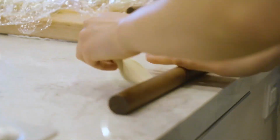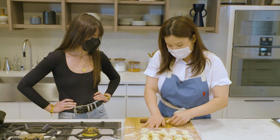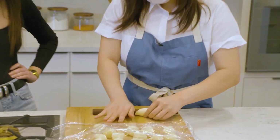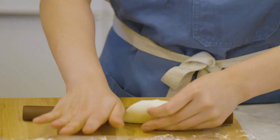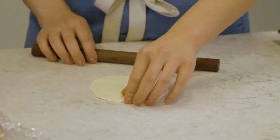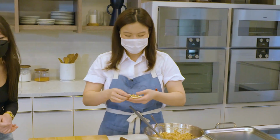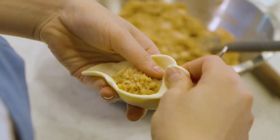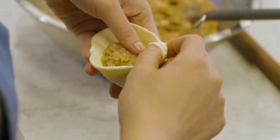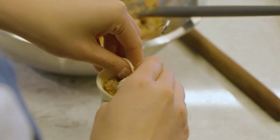The more traditional way to roll out a wrapper is this way, where you're basically trying to make the edges more thin. This is when I'm not a diva. As long as it's the shape of a circle, you're fine. There's several ways to wrap this, but I like the pleats to show a lot of the time. But the key to this is always have it sealed completely.